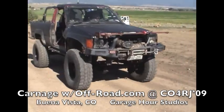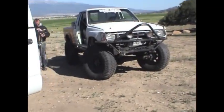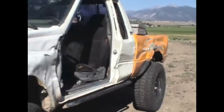That's a well-worn 4Runner. What's up? Smell it.